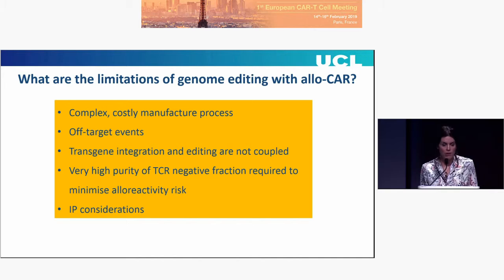But we do have some questions about genome editing in general, because it's extremely complex to do, and the manufacture process for these cells is extremely costly. There are a lot of really very difficult to predict risks associated with off-target events. The transgene integration, i.e. your CAR integration, which is usually done by lentiviral transduction, and the editing are not coupled. So you may get some CARs that haven't lost the TCR or the CD52. And the risk of introducing a TCR positive population into an immunosuppressed patient who's received Campath, that can deliver GVH, is a major risk.